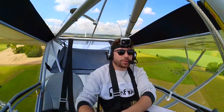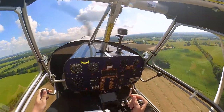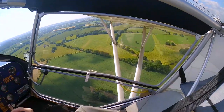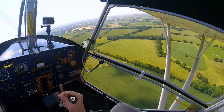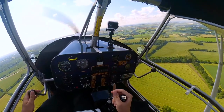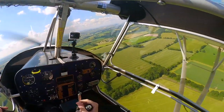Okay, turn to feet, flaps away. Circuit height. There'll be a little bit more thermal activity on this. Thousand feet.